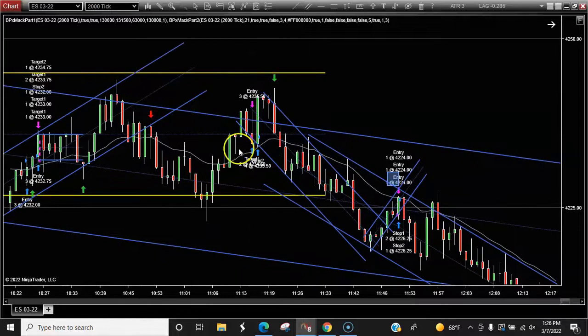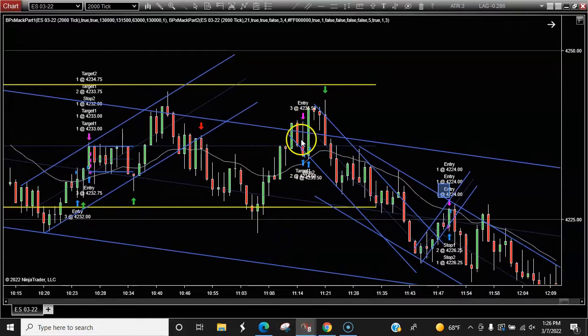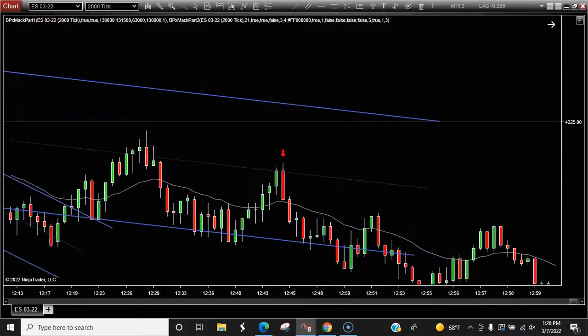I got short right here on a first entry, and it looks like it stopped. All right, I got my target hit, but you can't be taking first entries like that. Look, they trapped those people who came in too early. People who waited, it paid off. Went short right here on the second entry, but that's just a double bottom.